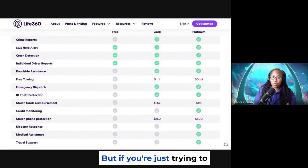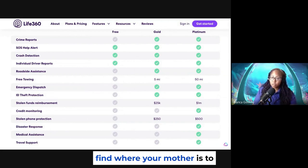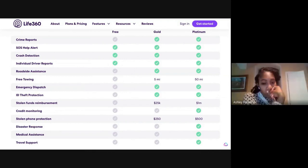But if you're just trying to find where your mother is and make sure that you have crash detection on it, that's free, right? As long as she has it on her device and you have it on your device and y'all are connected to each other, it will work and it would be fine. The cost of that.